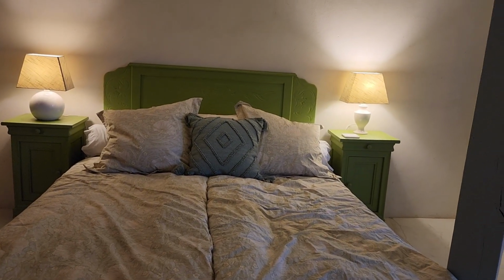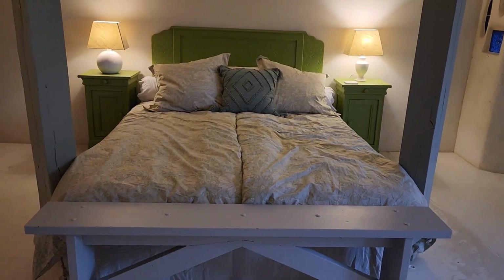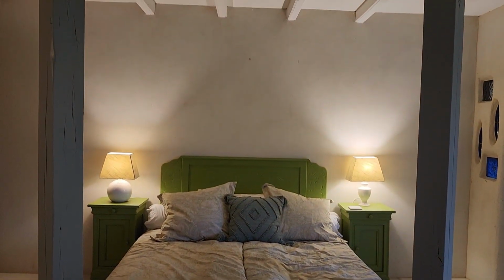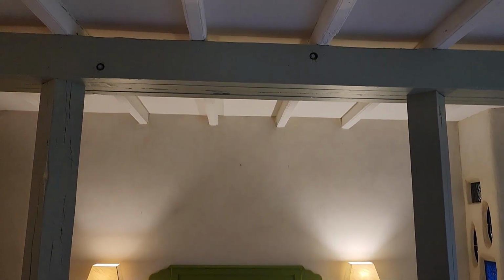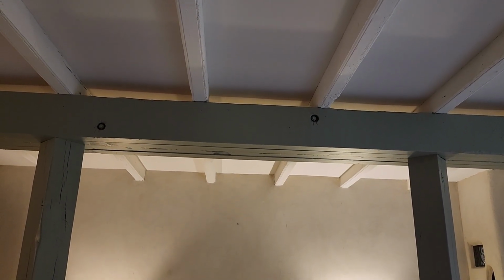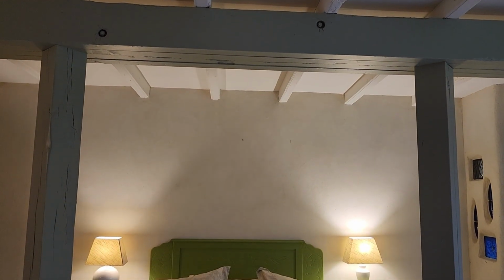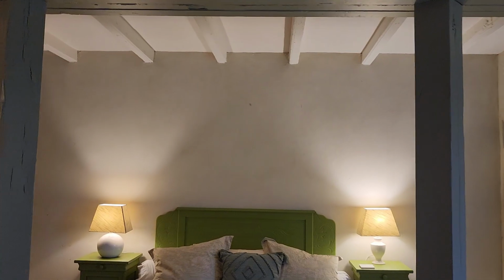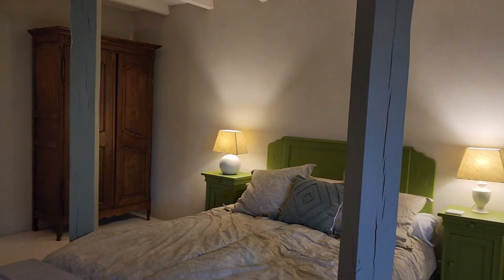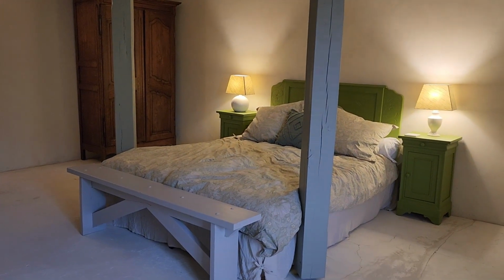Okay, now an unusual feature of this room is that we have these two support posts here that run on either side of the bed, and you can see we have a beautiful exposed ceiling, which makes this room very special, but it is or could be a bit of a design challenge as well. So I suspect when they renovated the house that they specifically put these poles spaced as they did to accommodate what is essentially a queen size bed.